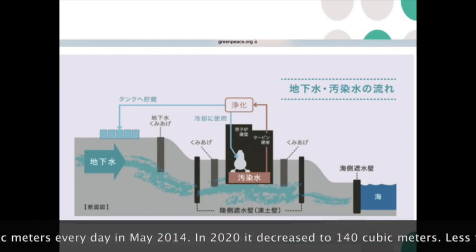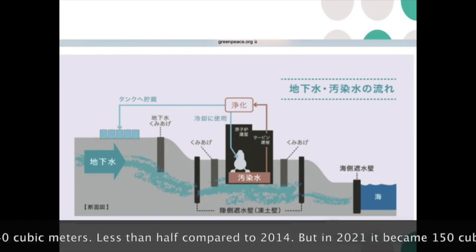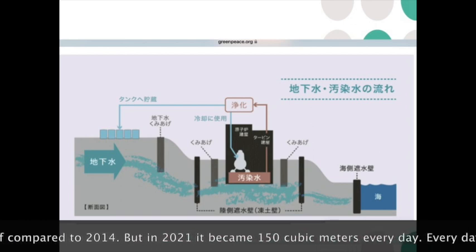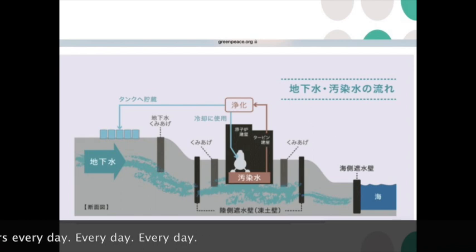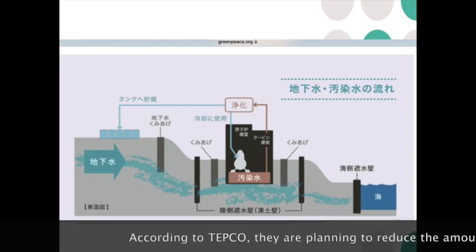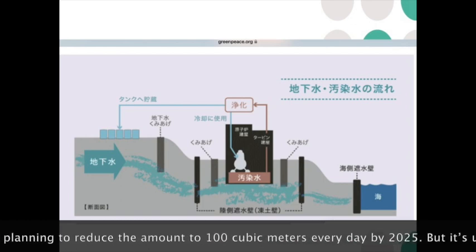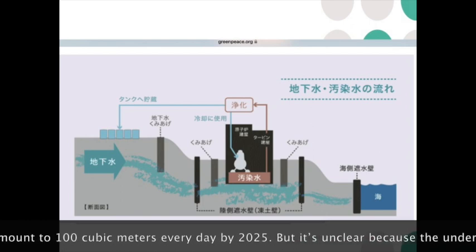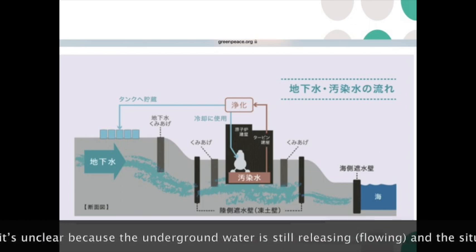2014. In 2020, it decreased to 140 cubic meters, less than half compared with 2014. But in 2021, it became 150 cubic meters every day. According to TEPCO, it is planned to reduce the amount to 100 cubic meters every day by 2025. But it's unclear, because the underground water is still flowing in. The situation has not changed drastically for the better.